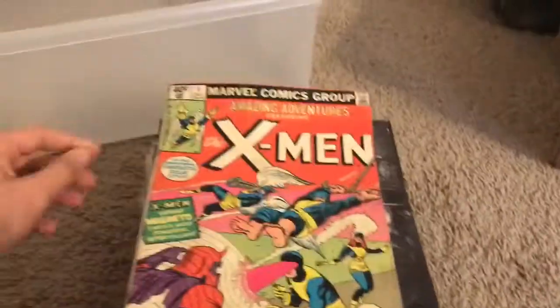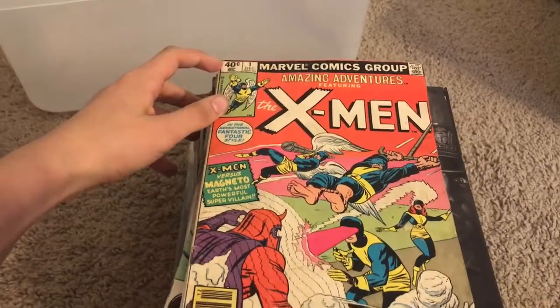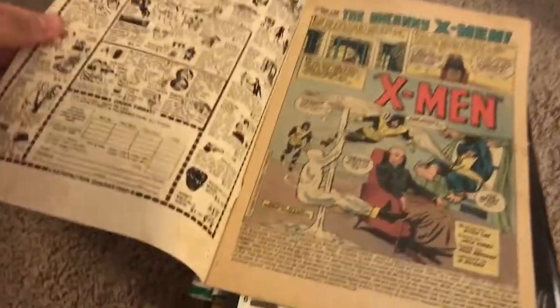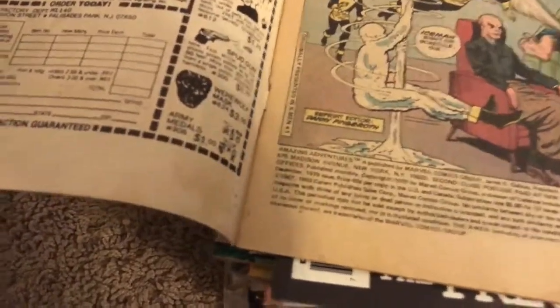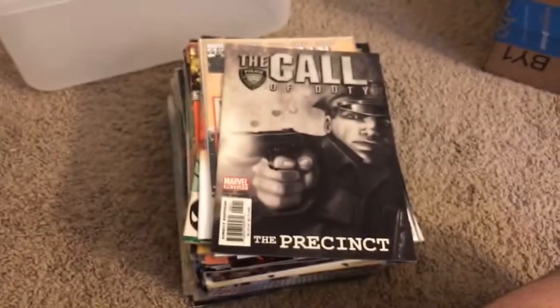And we've got Amazing Adventures featuring the X-Men, issue 1. Now, I looked this up. This is just a reprint. Yeah. 98. I don't know if you can... Let me focus. 1979. It's just a reprint. Don't get your hopes up or anything like that. Why is it sticky? That's weird. Okay, so... I'm gonna move on. I can focus again. Anyway, I'm gonna move on to the next box, so I'll see you in a minute.